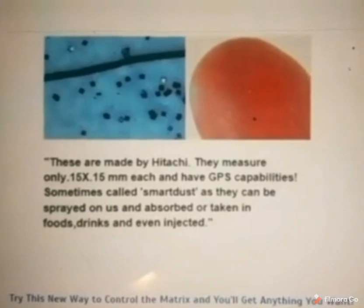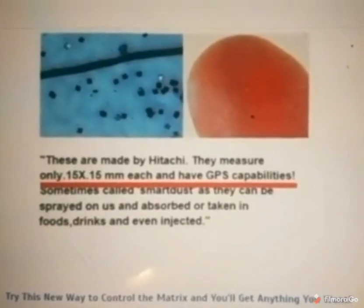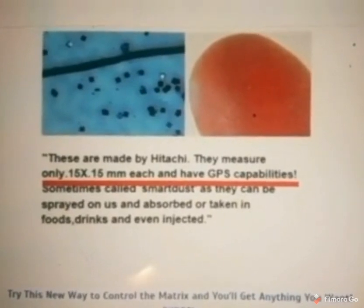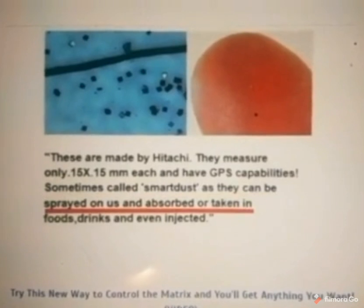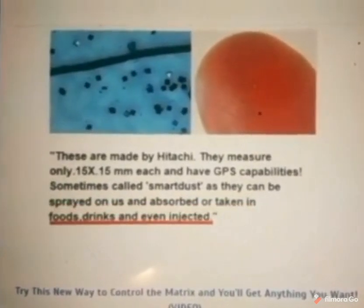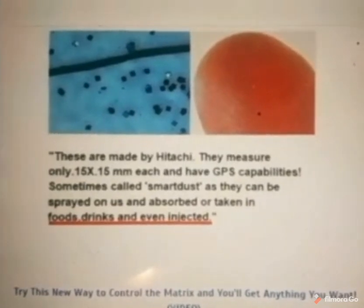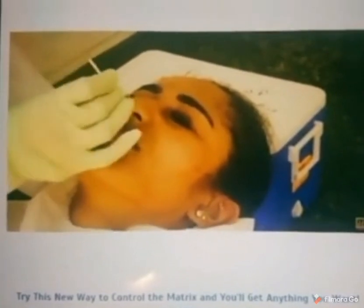It's a nanochip that is only 1/7 of 1 millimeter squared in size. It has GPS capability, sometimes called smart dust, as they can be sprayed on us, absorbed in the sweat pores of the skin, taken in foods, drinks, injected, and also inserted through the nasal passage with a cotton swab.